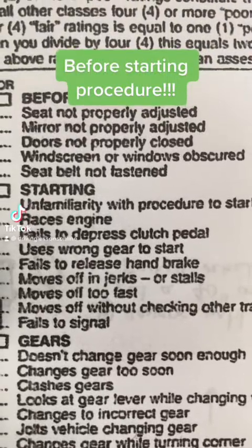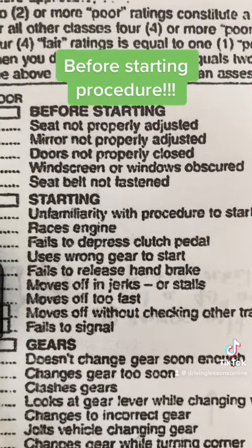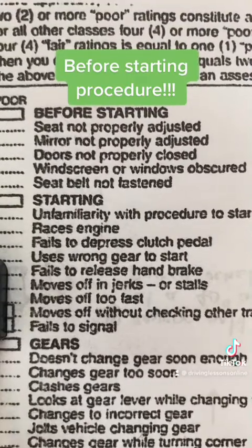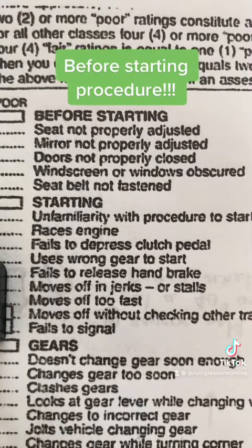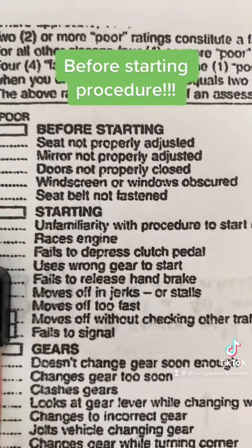One of the first things when you go for a driving test, and even when you drive a car, is you've got to be set up. You've got to make sure everything's all right. You don't jump in the car and then decide that you need to adjust your mirror, or there's dog poo on the seat or anything like that. You've got to be organised.